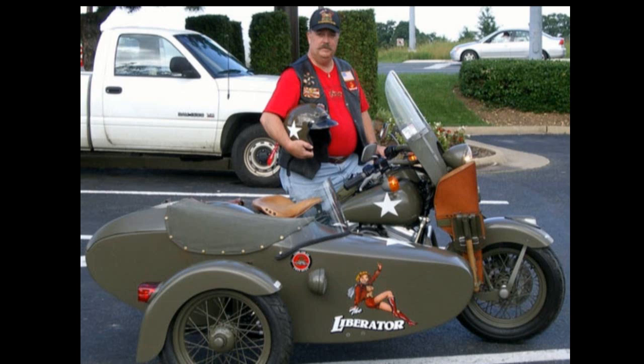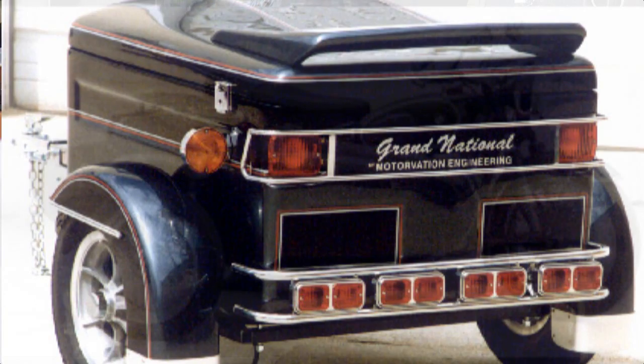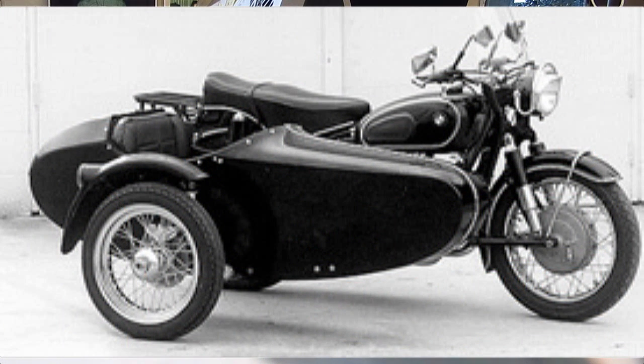So your requirement then is, do you have a down payment, half down, or? We ask for half down to build it and the balance when it's either ready to ship or ready to install. What do you think sets your sidecar company apart from the others?